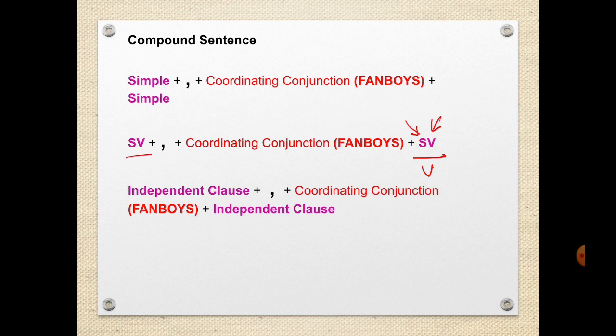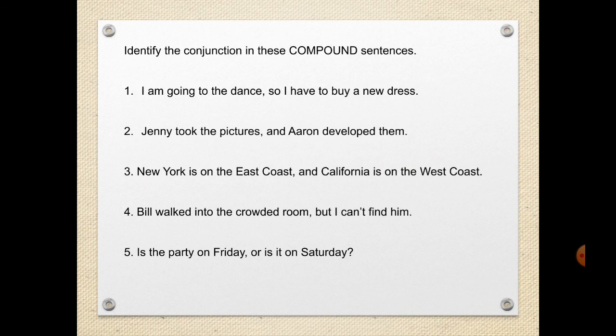In other words, a compound sentence is an independent clause followed by a comma and then a coordinating conjunction or fanboys and then another independent clause. So this is basically the formula to construct, to make or to write a compound sentence. So this is another exercise for compound sentences. Let's try to do this very quickly. Remember, SV, comma, fanboys, SV; independent clause, comma, fanboys, independent clause; simple, comma, fanboys, simple.